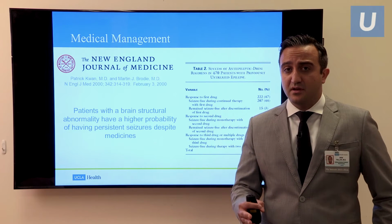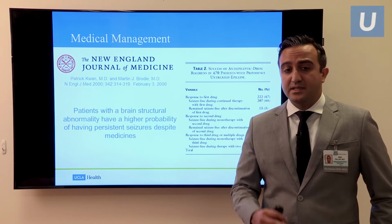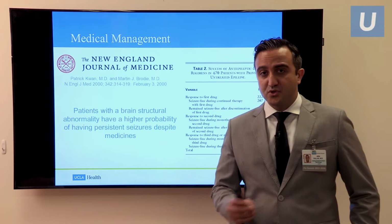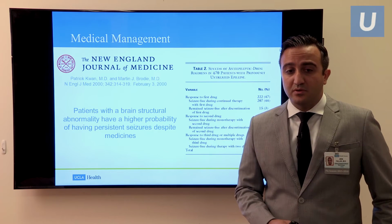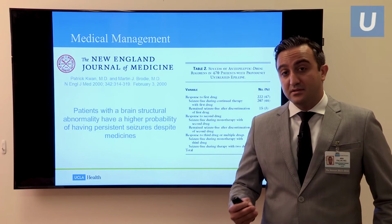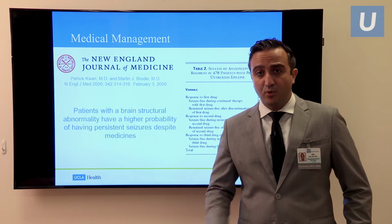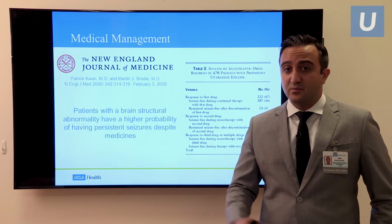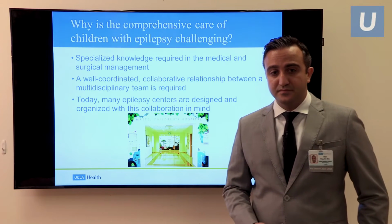This is a very important concept that guides a lot of the decision making that clinicians make around epilepsy care. The other thing that this article found was that patients that have a structural lesion in the brain, something that is physically different or abnormal, have a much higher probability of not responding to medications than children that have normal appearing MRI scans. So this becomes important because if we see an abnormality on the MRI, we know offhand that your chances of seizure freedom with just medication alone are much less than the rest of the population.